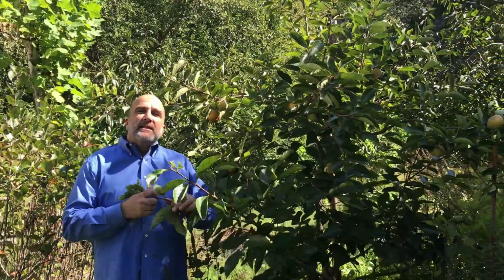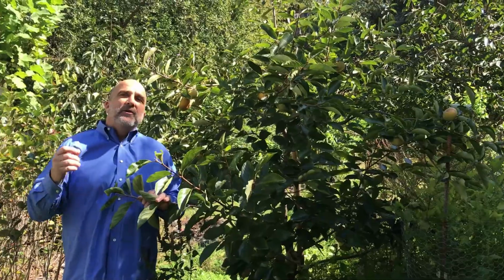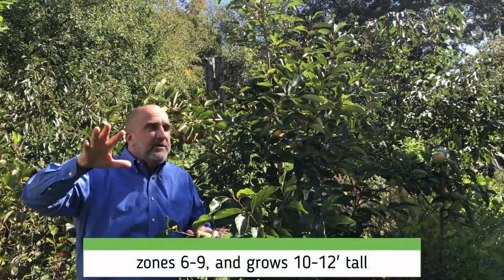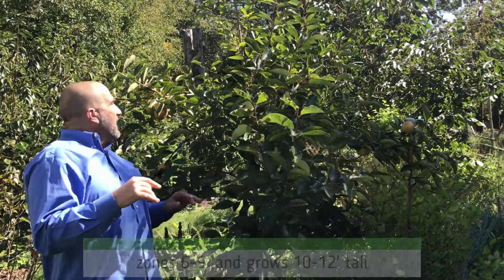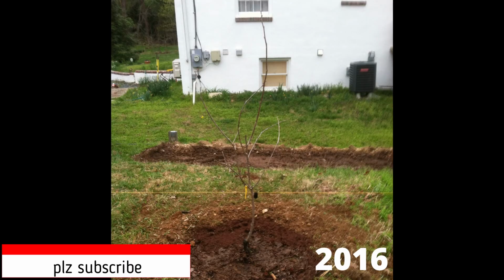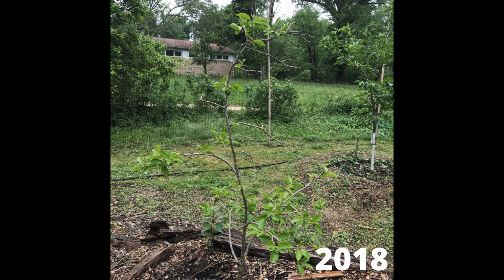Matsumoto, this is our favorite tree, and ironically it's the very first tree we ever planted. Had no idea that we were going to do this exhibition garden, had no clue. Back in 2016, she had very poor growth the first couple years. I just wasn't sure she was going to turn the corner. Just this year she came into her own.